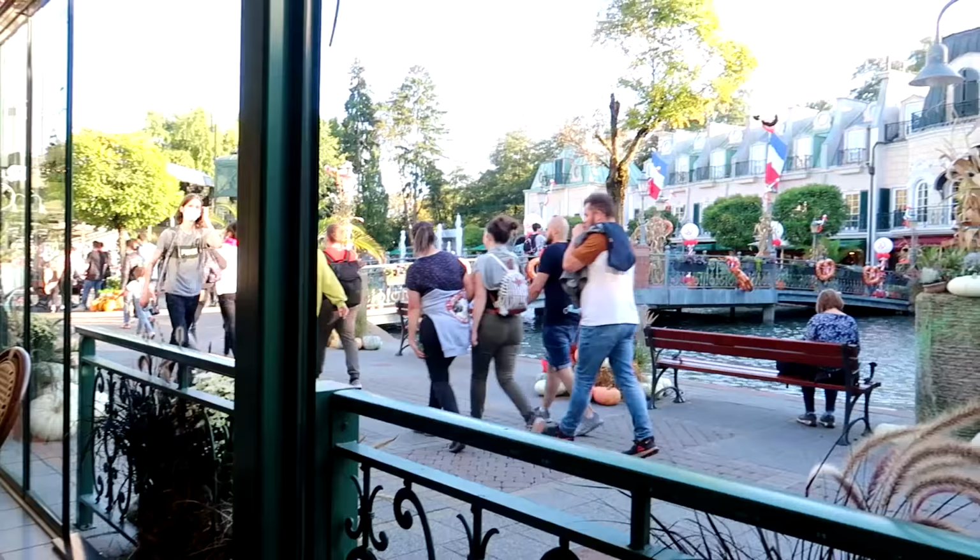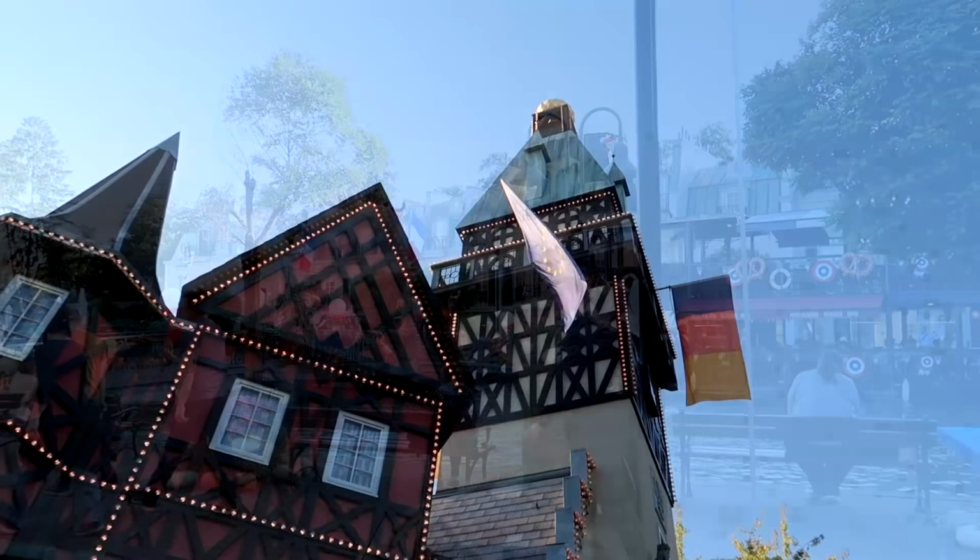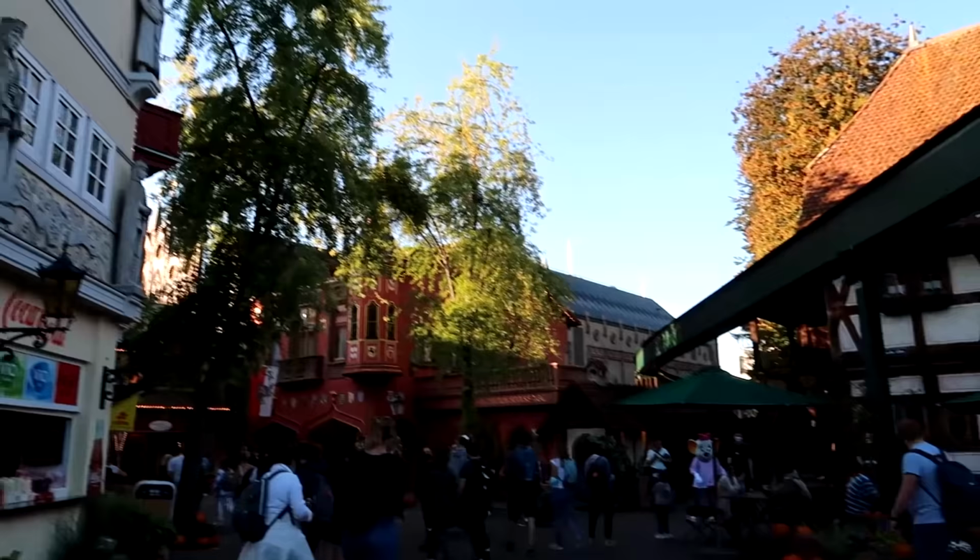area. Beautiful. Back down here then now in the German Alley. Oh, I love all the buildings here. All the lights on as well. Ending our day here at Europa Park. Got the princesses out just over there.